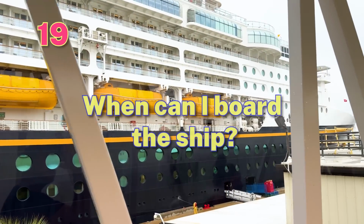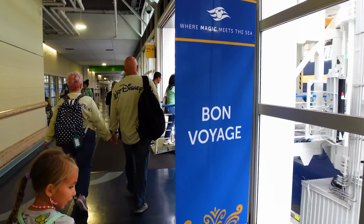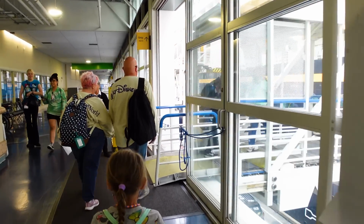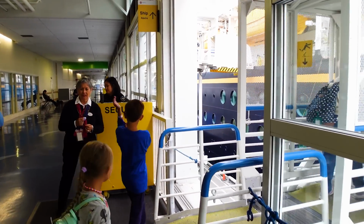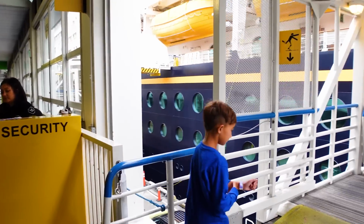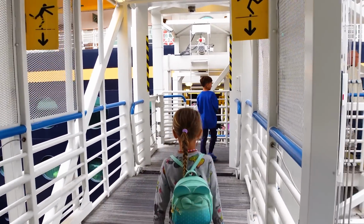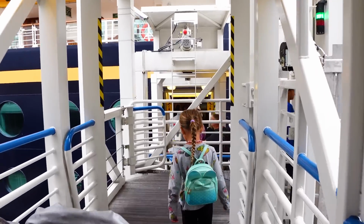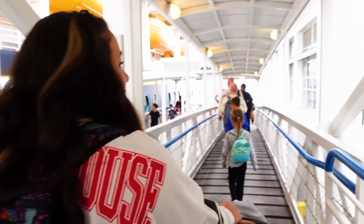Speaking of actually enjoying your vacation, it's important to note that your port arrival time is when you can enter the check-in area, not when you board the ship. Port arrival times are first, then you get your boarding group. And port arrival times and boarding groups, they really go hand in hand. Port arrival times are staggered in 15-minute increments, and that's where you're going to stand in a shortish line, you're going to head through security, you'll go into the terminal. After a quick document check, you'll be ready to line up for boarding when your number is called.